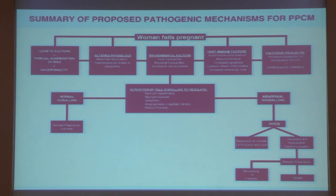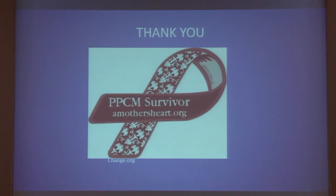So this is my last slide, to tell you that all those causes which affect the cell signaling that regulates the cardiac myocyte may produce a normal signal with normal pregnancy, or an abnormal signal leading to peripartum cardiomyopathy. Most of them resolve, 50 to 60%. In the rest, there might be persistent left ventricular dysfunction. If there is persistence and a pregnancy happens again in this group of women, there might be even death or a worsening of LV function. So thank you.